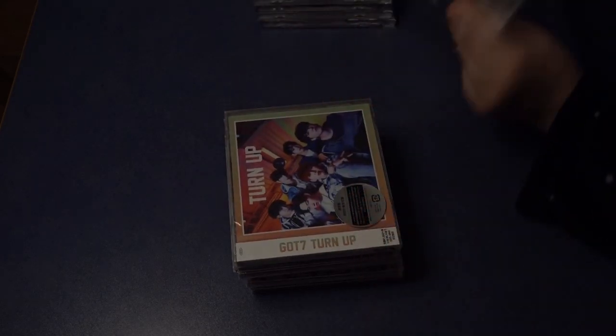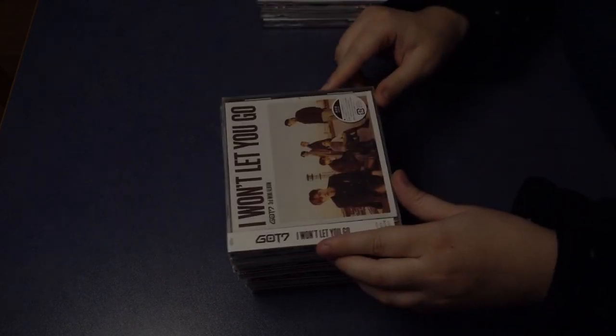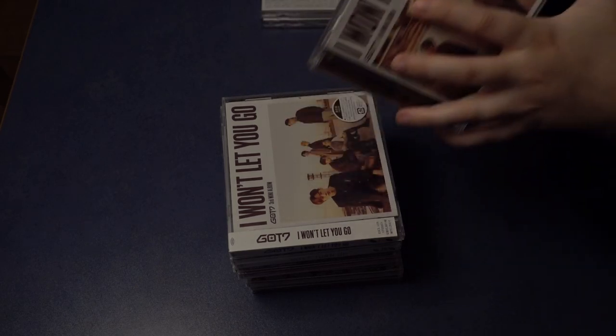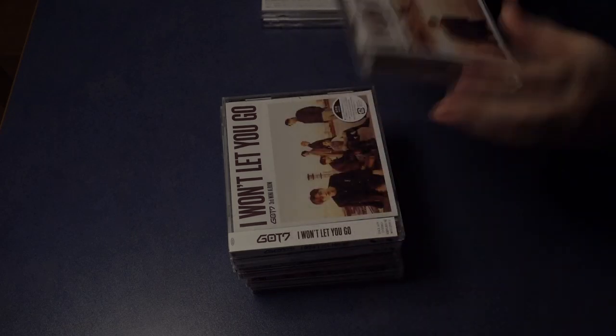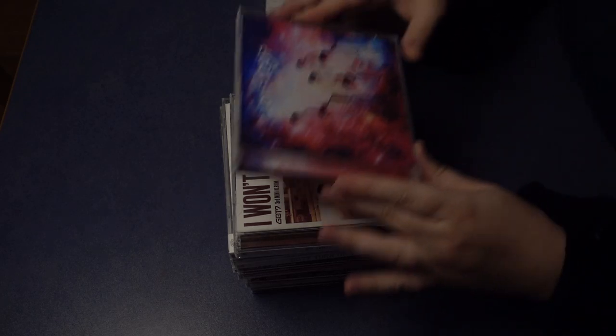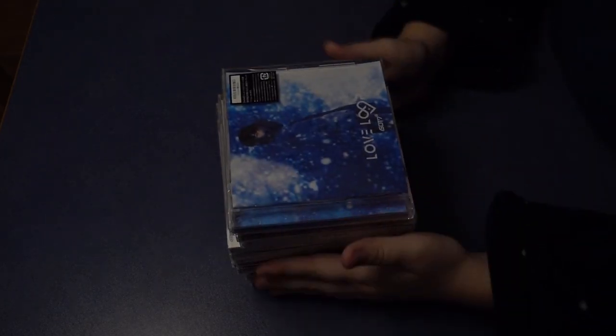I still need the member versions. And we have the new era, and then we have I Want That You Go, and then we have I Want That You Go again. And this is honestly the nicest packaging I have ever seen for a Japanese comeback, because this is the nicest jewel case I have ever seen. And then we have Love Loop, and then we have Love Loop Jinyoung's version.